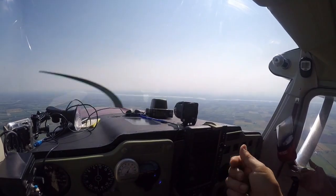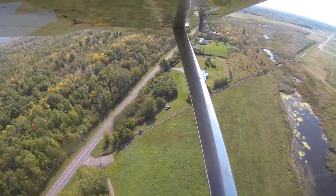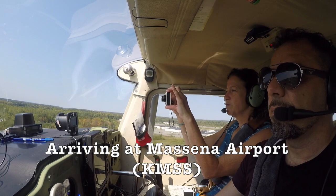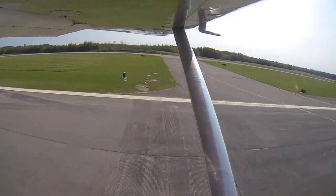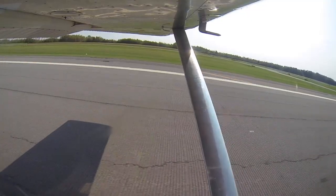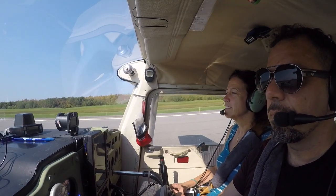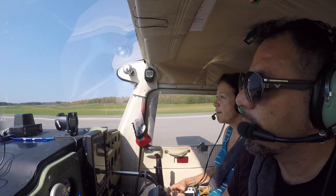Descending a bit, and you could see that she just pulled back a little bit. Okay. And then head towards the St. Lawrence. I don't see any planes landing or taking off. It's a very quiet airport.